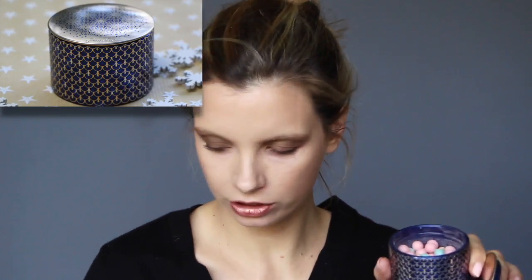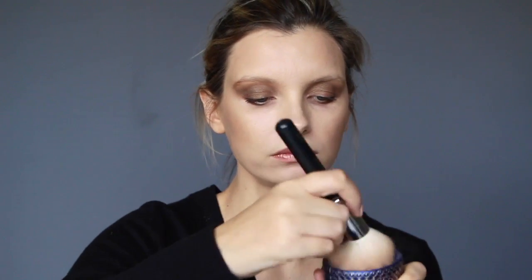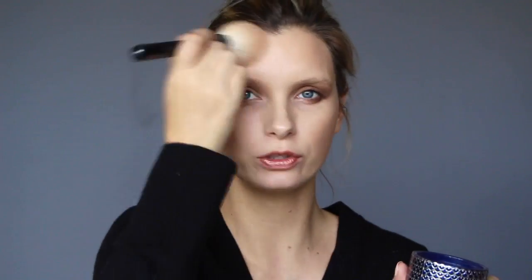Guerlain. Beautiful, beautiful. Have you seen these before? The Meteorites for the face, and they're like little illuminating sort of face pearls, and you get a big brush like, I don't know, this one, and you swirl them in the pot. All the beads go everywhere. It's really, really irritating. However, they smell gorgeous. Lots of people love them, and they look great on your dressing table, and they feel quite vintage to apply.